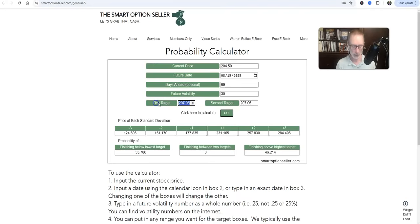Now, the 205 call, the break even was 205.95. Put that in each thing, 205.95. Click go. Now you have about a 33.8% chance of Apple getting above your break even in the next 69 days. Still not too horrible.